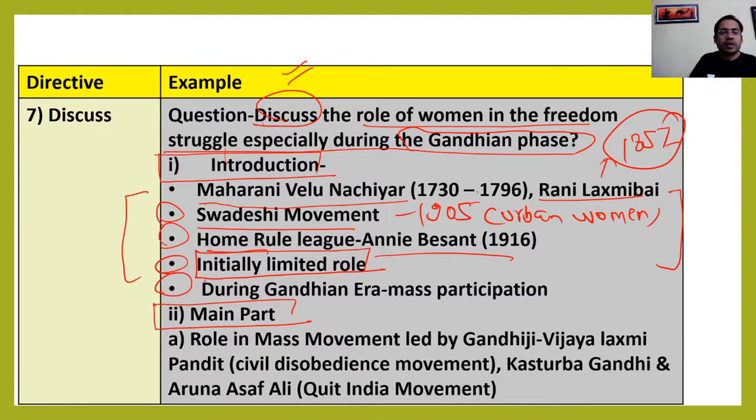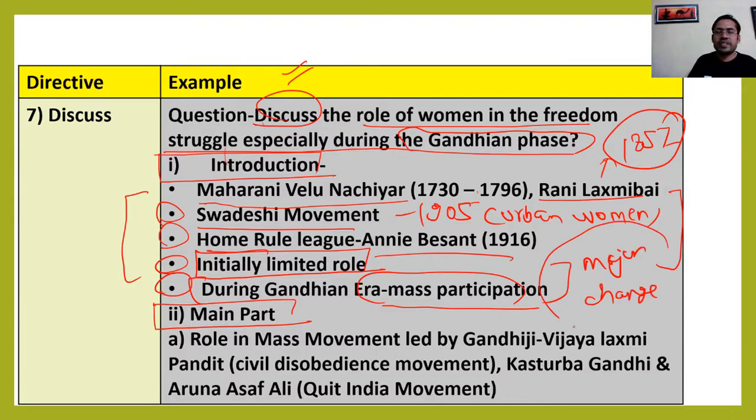Also, during the Gandhian era there was mass participation of women, so this was a major change. So you can say, though women were participating in India's struggle for freedom before the Gandhian era, the new thing in the Gandhian era was that mass participation of women came to the fore. Now we will talk about the main part of the answer.